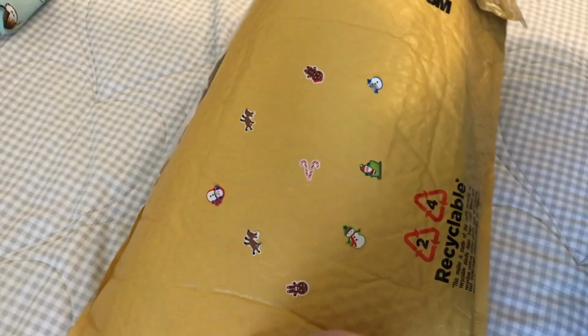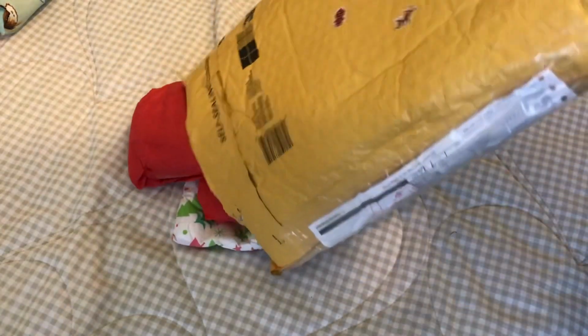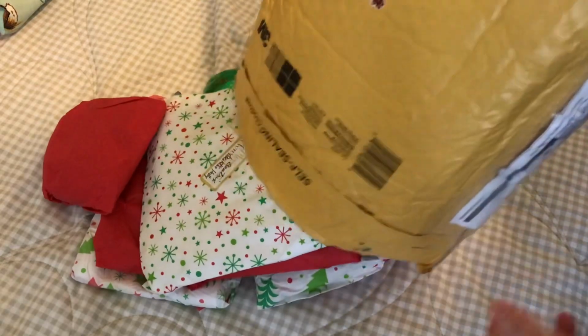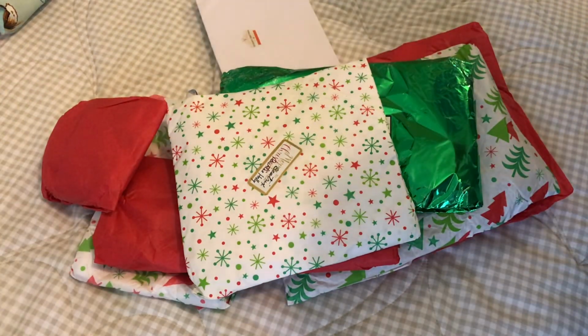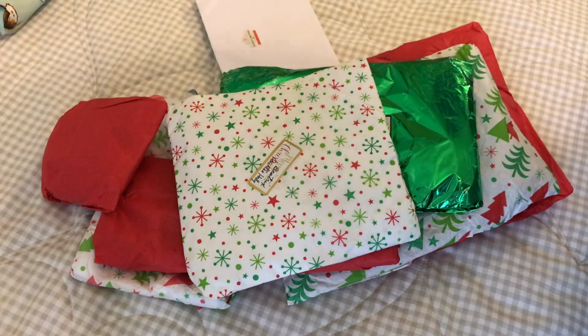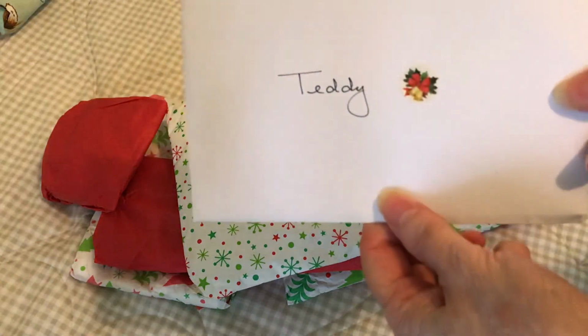Right, I've opened the top. It's got lots of lovely stickers on here. And this, of course, is from my dear friend Curly, who is Holly Church from Holly's Doll's House. So thank you, Holly. Mwah! Big kiss to you. It got here eventually, didn't it? And she calls me Teddy.